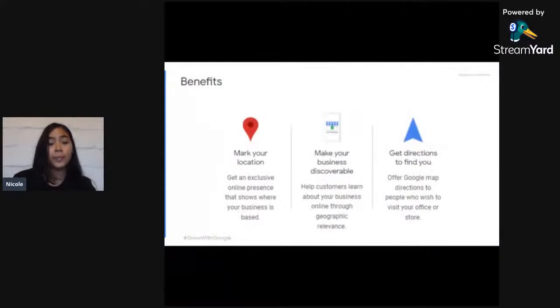So let's take a look at the benefits. Smartphones in many cases are the device of choice when searching for products locally, and we often look at a business's Google Maps listing when making our decision. Now Google Maps is a great weapon for small to medium businesses to let people know where they are located and to tell them that in a specific area there is a business that can offer the required product or service.